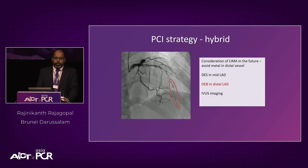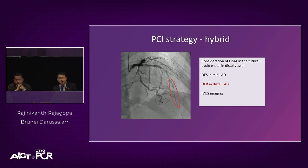All right, so we had to come up with a PCI strategy here, and we decided to go for a hybrid strategy. Raj, maybe I can hold your thoughts there before you tell us what you're going to do. I thought I'd just get some discussion. This is a wonderful case. A very, very young lady, 44 years old, non-diabetic incidentally. You didn't show us the right. The right is okay.